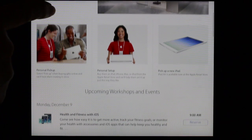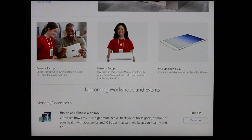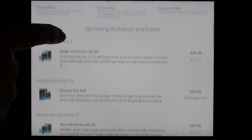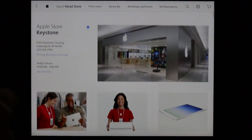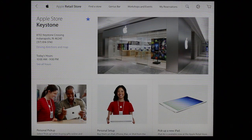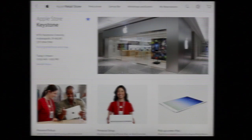Below that are the familiar section headings: personal pickup, personal setup, pick up a new iPad, and then below the schedule for upcoming workshops and events. And it has a box on the right side there to let you reserve any of those. So let's go back up to the main menu and look at the first item here, Find a Store.